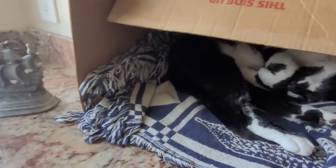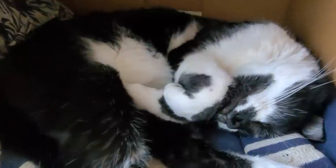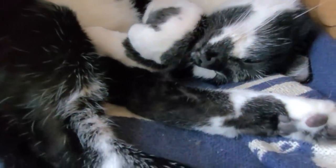Bandit is here, fast asleep in his box. He's completely upside down.